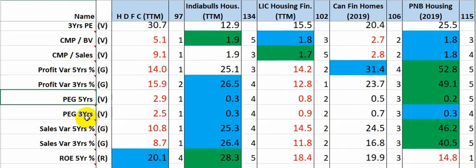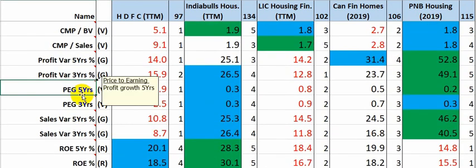In terms of PEG, that is the price earning that we have paid against the profit growth rate that the company has generated, we see PNB has done very well along with IndiaBulls, and the price earning valuations are justified for both of these companies. Even for LIC and Canfin, the price earning paid is justifying because we are also getting high profit growth rate.